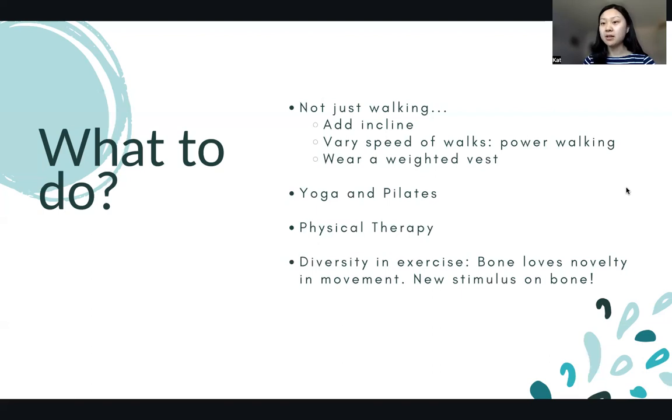So I hope this masterclass is really helpful. Again, we just talked about osteoporosis, osteopenia, trying to get your DEXA scan as early as possible, and most importantly, taking action now, especially if you're in your 20s and 30s, to just maximize your bone mass when you are younger, just to really prevent these things from happening in the future.